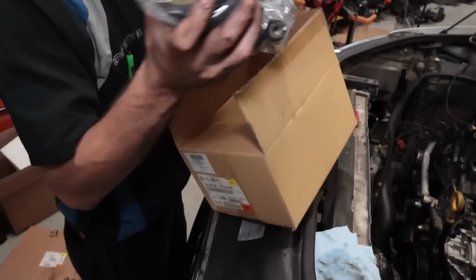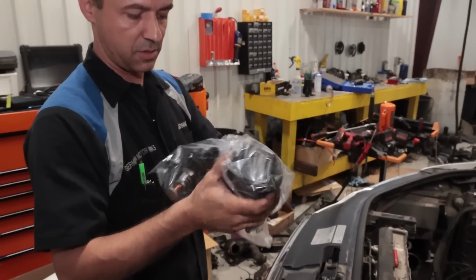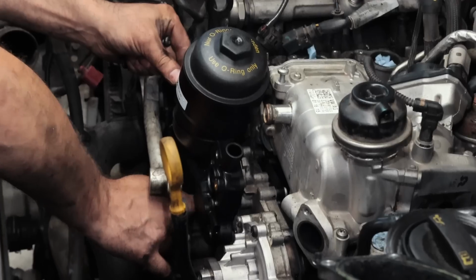Again, when it comes to these big jobs, try not to cheap out on parts, because it's not even worth the labor. So go that extra mile and get the original one.